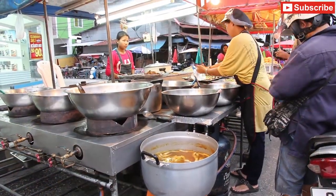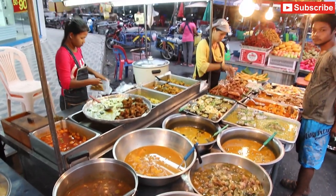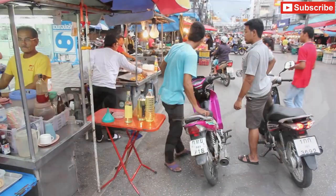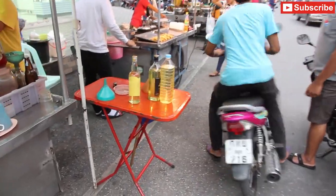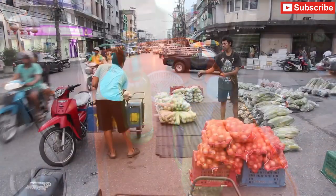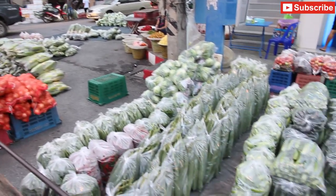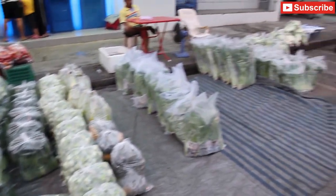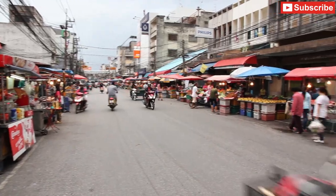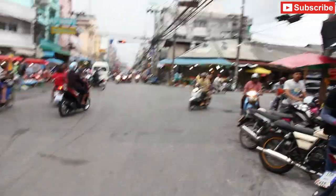This was another curry shop with a huge range of curries. People just stop on their motorbike and get a takeaway from shops like that. Some Thai mushrooms, really tasty, and there's lots of different sorts. There's even a little shop selling gasoline. While this market was open, there were guys down the road setting up for the night market for later on. Really was a huge market. Each time I got to the end of the street, the market would continue on around the corner down the next road.